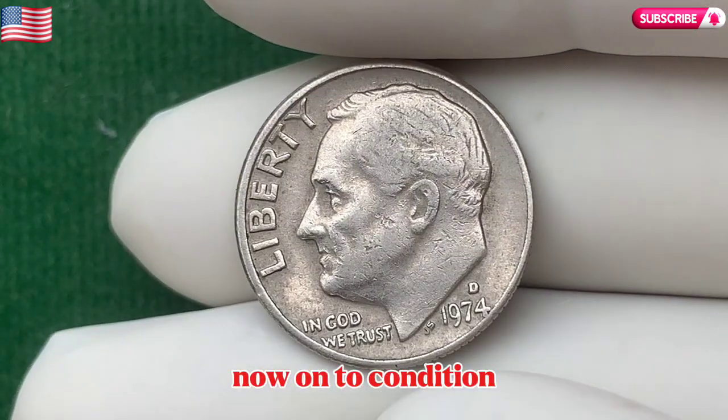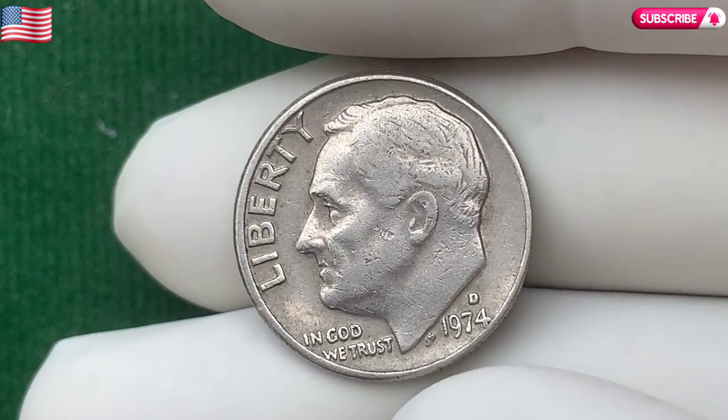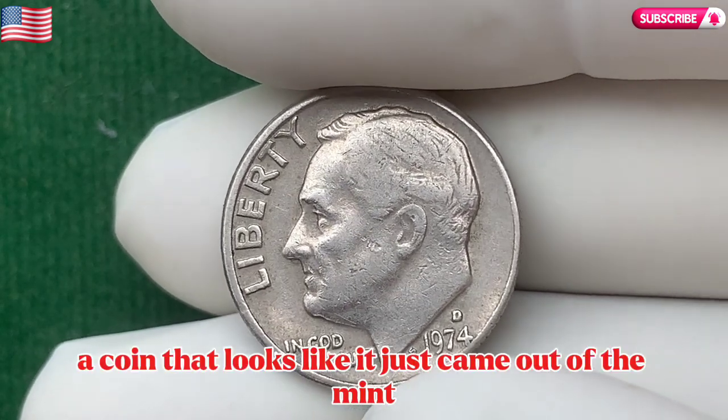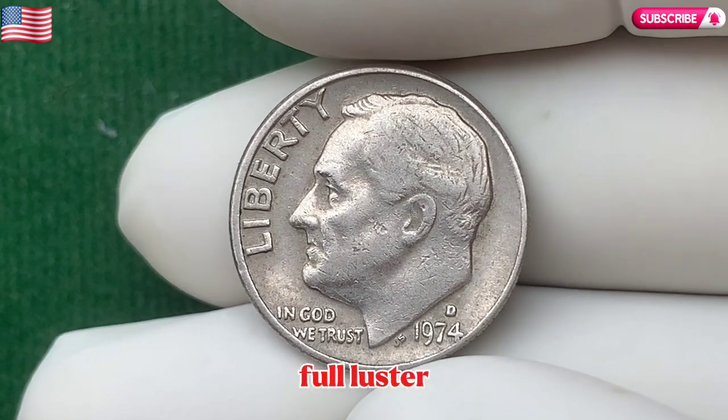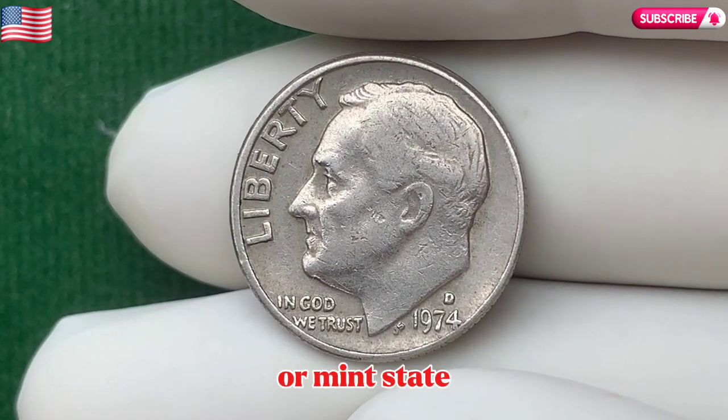Now, onto condition. In coin collecting, condition is everything. A coin that looks like it just came out of the mint, no scratches, full luster, sharp details, is considered uncirculated or mint state.